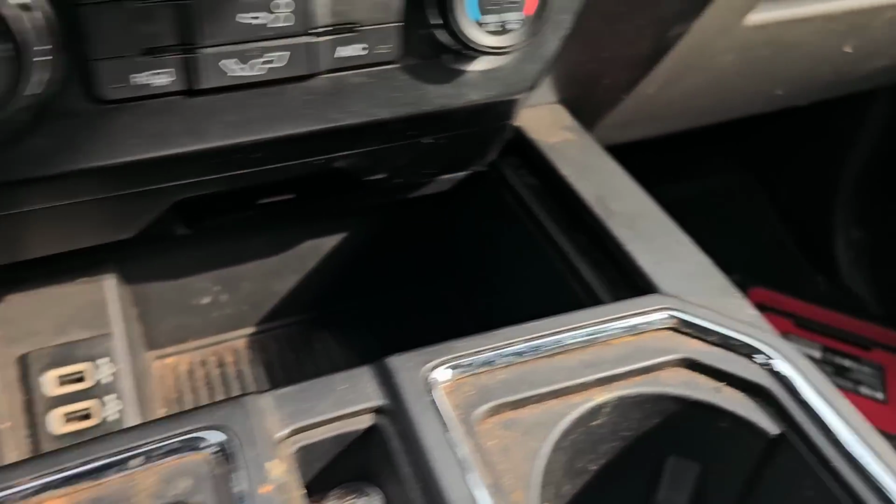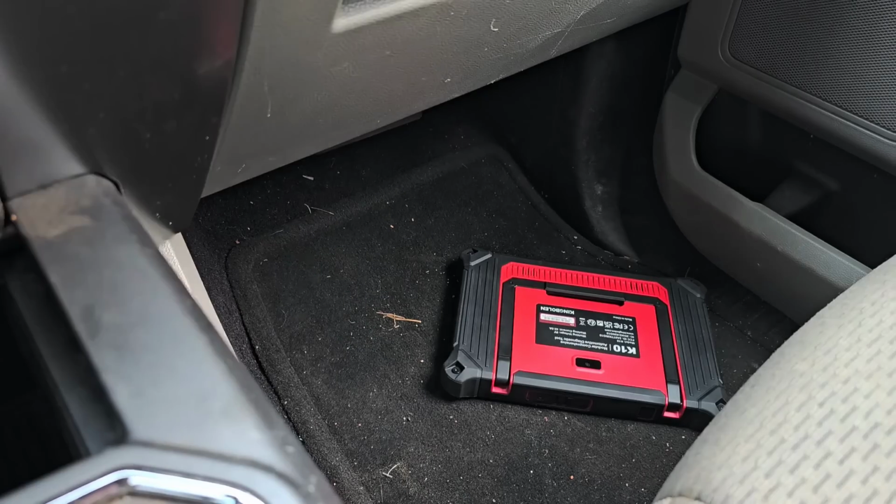Whoops. Oops. Guess I'm gonna have to go grab that. All right, let me find a spot to pull over. Dang it. Should have thought a little better about that, but I didn't.